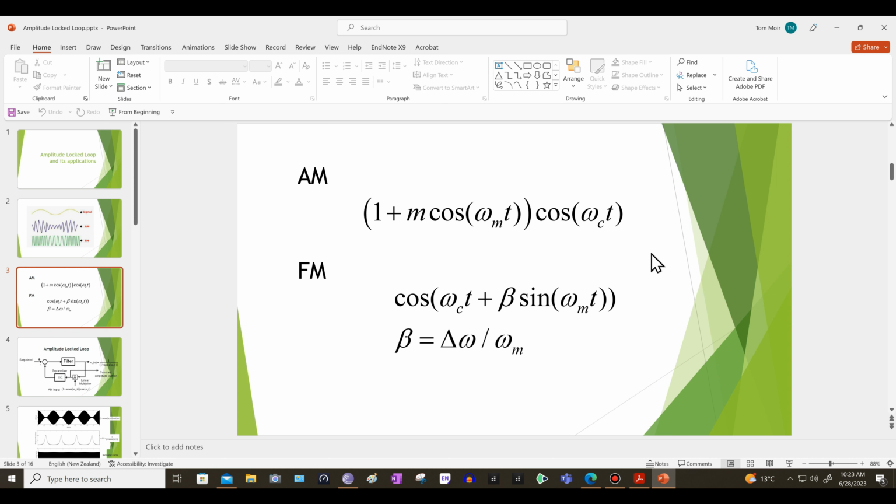In FM, there's no amplitude variations, but there are these phase variations, beta sine omega modulation t. Notice that the amplitude is 1, or considered to be 1. Of course, it's not exactly 1, but that's normalized to 1.